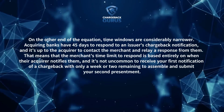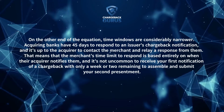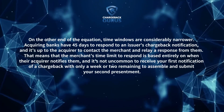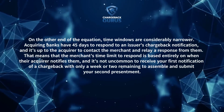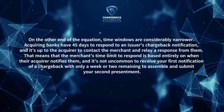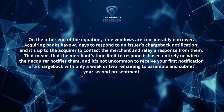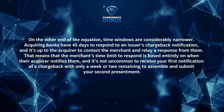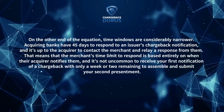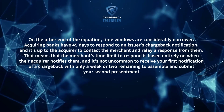On the other end of the equation, time windows are considerably narrower. Acquiring banks have 45 days to respond to an issuer's chargeback notification, and it's up to the acquirer to contact the merchant and relay a response from them. That means that the merchant's time limit to respond is based entirely on whether the acquirer notifies them. And it's not uncommon to receive your first notification of a chargeback with only a week or two remaining to assemble and submit your second presentment.